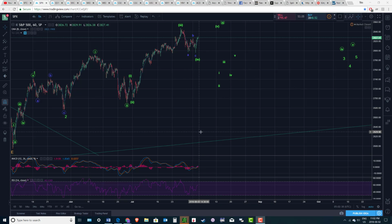Let's check in with the major US indices. Starting off here with our shorter term Elliott wave outlook for SPX. I've just made a couple tweaks to this overall short term wave count. Still working the 1-2-1-2 count, and that we possibly have a third of a third wave in progress.